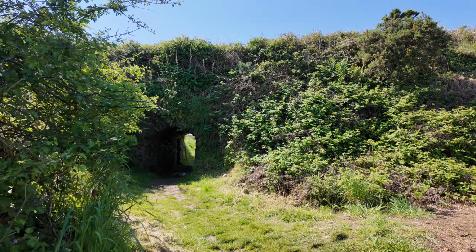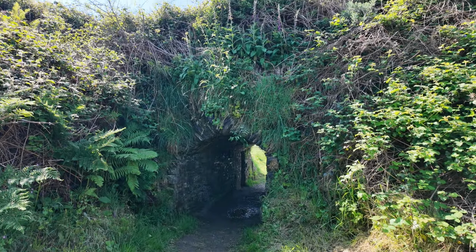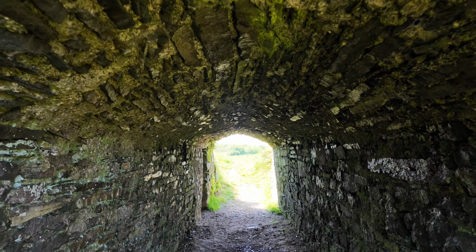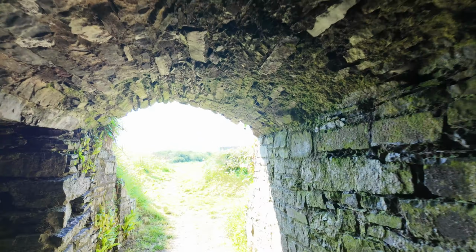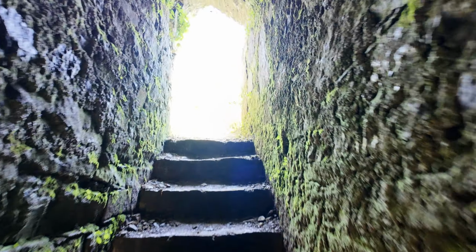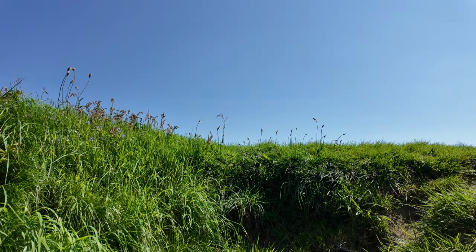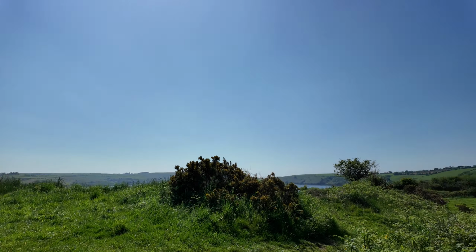Around this corner, hidden in all the underbrush, is the entrance to the fort. Not sure if this is the only entrance, probably not. A bit too small for horses, but certainly an entrance. Definitely not the entrance. I've got a duck. At least you know there's no spiders and snakes. Cool. Oh, we're not even in the fort proper. There's the fort.